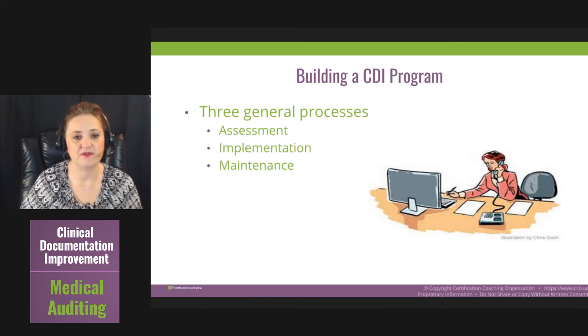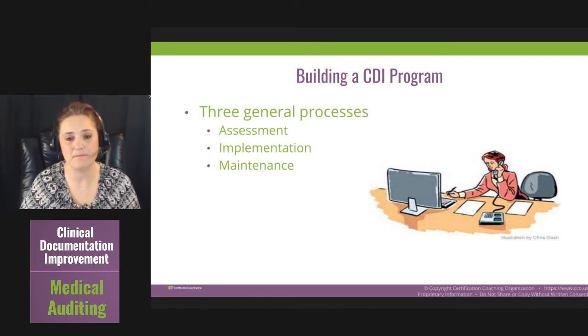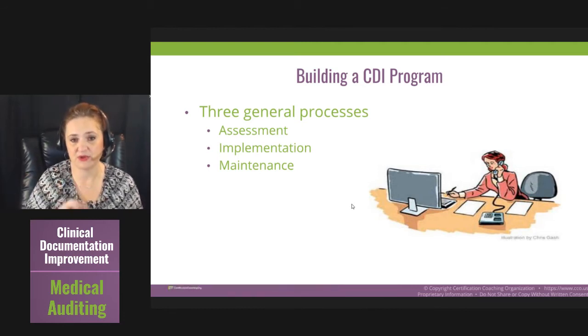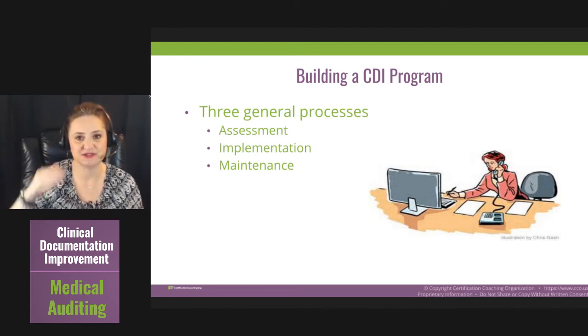Okay, well, you have the assessment, the implementation, and the maintenance. So we're going to do an audit, see what we need, where there's any disconnect or we need improvement. We're going to implement certain improvements, and then we're going to maintain and make sure that our goal is to be 95% accuracy on everything or better, and then let's get to 98%.